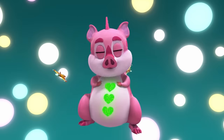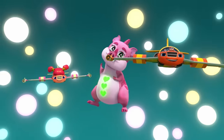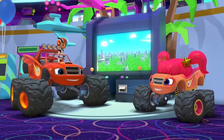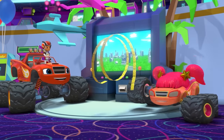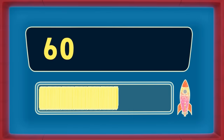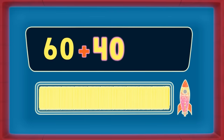This is full! We won the game! Great teamwork, everyone! And look, for winning the game, we earned 40 tickets! That's the most tickets yet! Check it out! We had 60 tickets, and now we earned 40 more! 60 plus 40 equals 100!